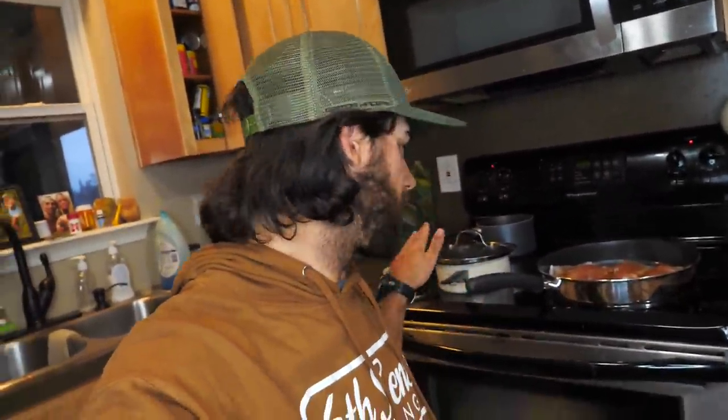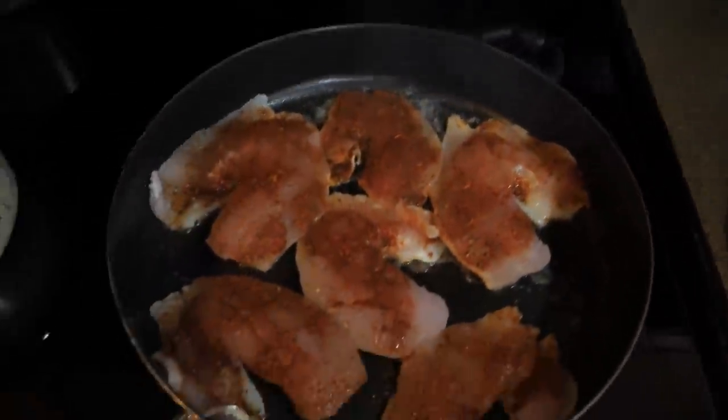All right, just finished cleaning up the fish and we are actually in the kitchen now and I've already got the fillets on the skillet cooking along with a bowl of rice. Let me turn this camera around and show you guys how we got these fish seasoned up and how we're gonna be cooking them tonight. It's really simple, really easy, one of our favorite ways to do it.